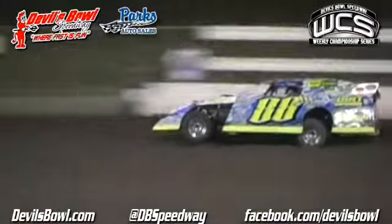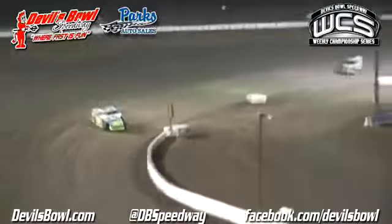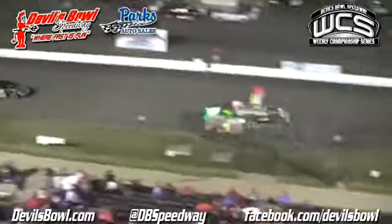Battle with her. Mike City Thomas looks underneath Ronnie Sigmund. Thomas on the inside of Sigmund, Sigmund on the outside line. Thomas working the bottom groove, and Thomas going to get third up the turn, but Sigmund powering back on the outside line.